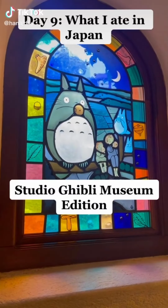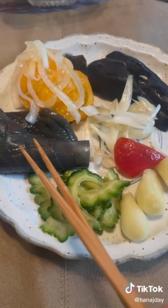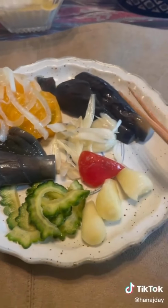What I Ate in Japan, Day 9, Studio Ghibli Museum Edition. So I had onion, bitter melon, eggplant, tomato, more onion, more eggplant.